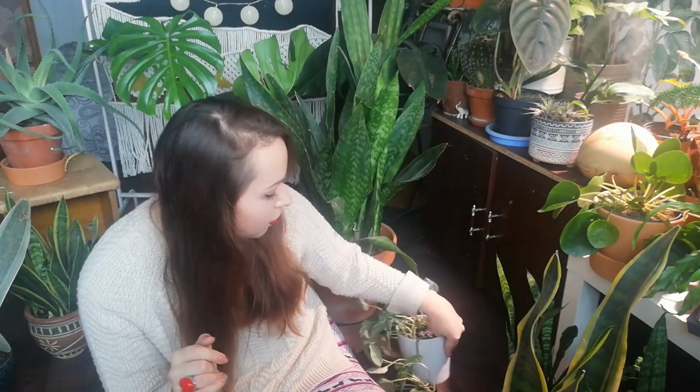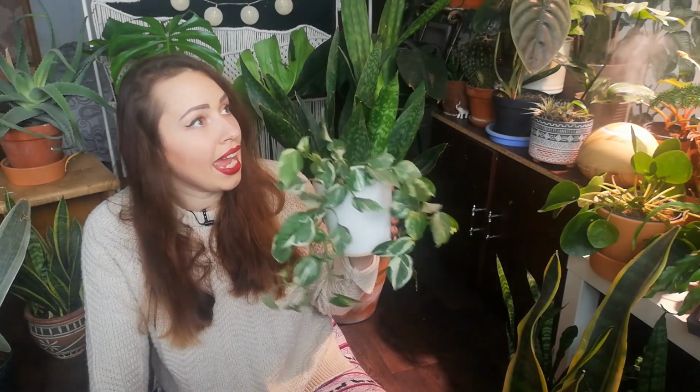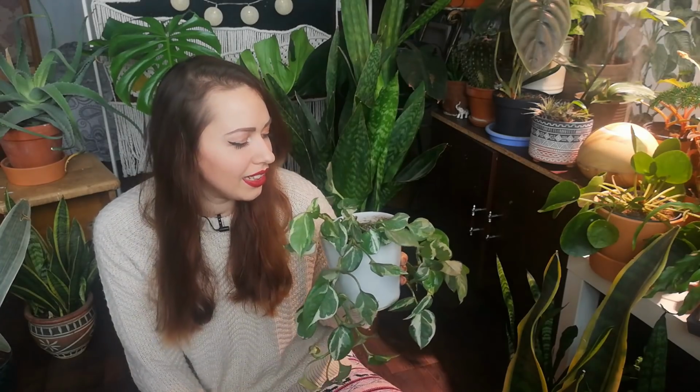Okay, right now let's go to a trailing plant. So this is Pothos Enjoy, and actually I wasn't a big fan of this plant for at least 2 years, because when I had it I put it on this wall on the shelf on the very top, and it did not get enough sunlight. So it's my fault, I wasn't putting it in the best spots.